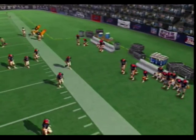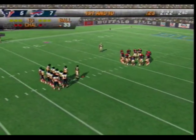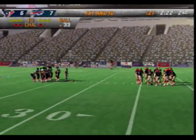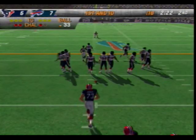No one has really taken control so far in this one. It's still anyone's game. Almost at the 2-minute mark now.